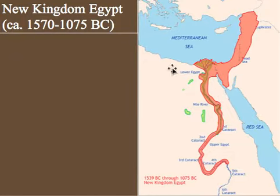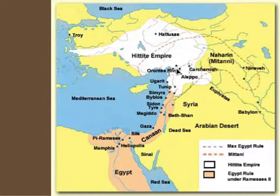During this period, they came up against another empire, and this was the empire of the Hittites, who are up here in Turkey, that we're going to learn about in a week or two. And these two empires went head-to-head in a battle right here in what's now Syria. During this New Kingdom period, these were the two major powers in the area, the Hittite Empire and the Egyptian Empire. And they fought a battle right where their empires met.